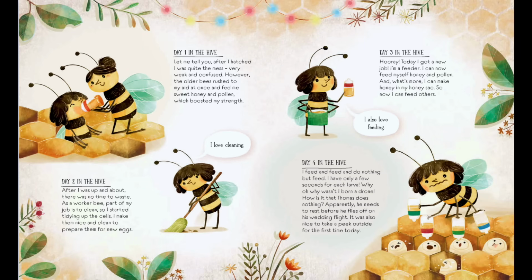After I was up and about, there was no time to waste. As a worker bee, part of my job is to clean, so I started tidying up the cells. I make them nice and clean to prepare them for new eggs. Day 3 in the hive. Hooray! Today I got a new job. I'm a feeder. I can now feed myself honey and pollen, and what's more, I can make honey in my honey sac, so now I can feed others.